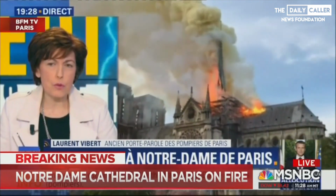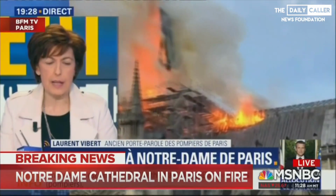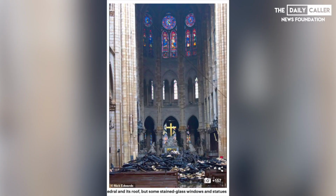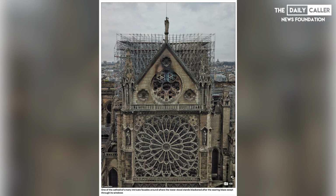The reportage, of course, is very, very quick and lightning fast, and I think a lot of people want to have a lot of things to say. The reports early on were that all the stained glass windows were destroyed. Thanks be to God, that's not the case. So many of the magnificent windows remain. There has been some loss in the upper portions of the roof. That's to be expected, given the fire.